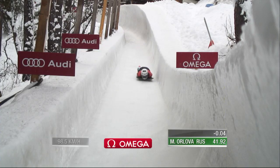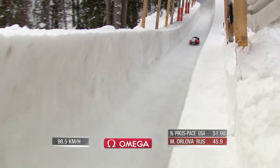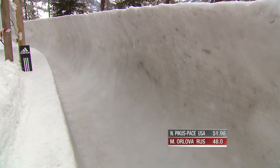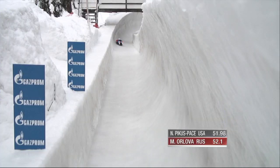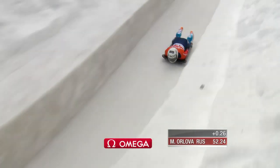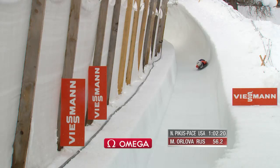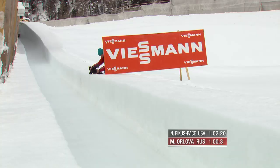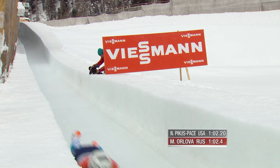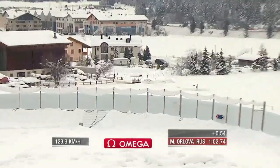Oh, big hit coming out of Horseshoe. Yeah, that was a big skid, and she just couldn't stop hitting the wall. 9th place here in the World Cup race 2 years ago, and 13th in last year's World Championships, though, and I think she's more on a 13th than a 9th place run at the moment. Speed is drifting away, only 98 kilometers an hour. You can see her fighting it, trying to keep that sled straight.